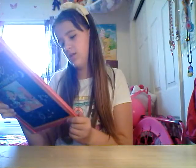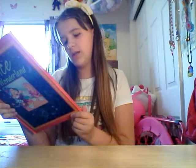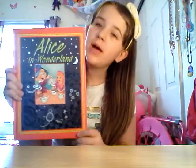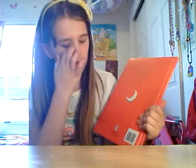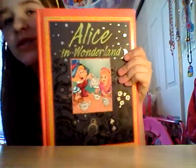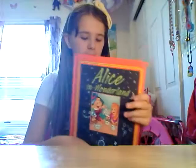I don't see an author on here. It just says Hitler Books LTD. But this is part of a collection. There's also Little Red Riding Hood, Sleeping Beauty, and Snow White, I guess. So that's pretty cool. And I love the cover, so let's just go ahead and get straight into it. And I love the illustrations too. I'm going to actually read it, and then I'll show you guys the picture. Alice in Wonderland.